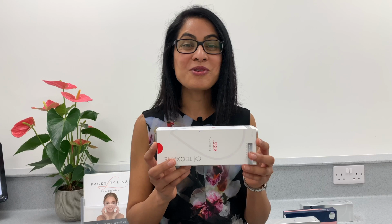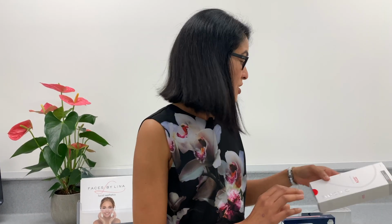We finally have TSL Kiss. This is for those patients who want that va-va-voom, the ones that want the big lips. They want to have a bit more definition. They want to have a pout. And I go for TSL Kiss, and the advantage of this is that it can last up to 9 to 10 months. It's brilliant.